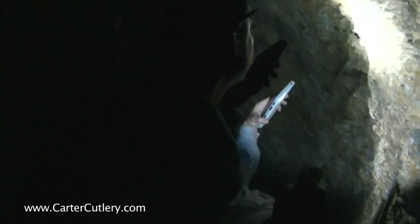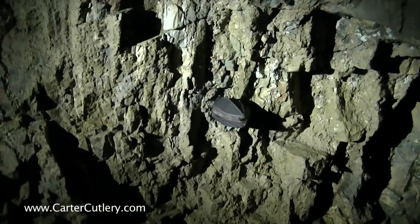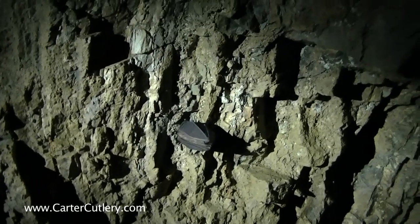Oh, there's a bat. Look, right above you there's a bat. That is cool. Should I wake him up and send him out? No. Let him flutter around.